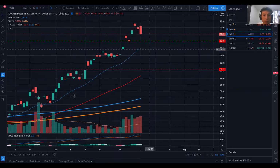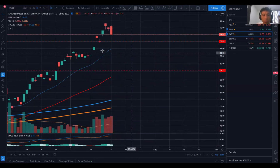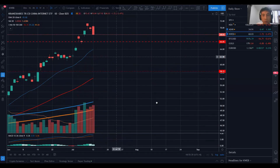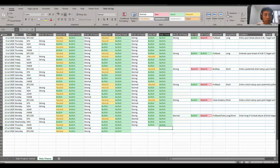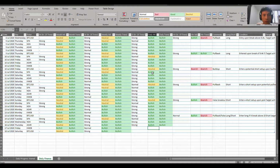So similarly, see how it reacts with this 20 exponential moving average. If it does form a bullish candle, like for example here, that's where you can consider to enter long again. But otherwise, I will stick to just a wait and see approach. If you're looking at the market structure wise, it's clearly still making higher highs and higher lows.